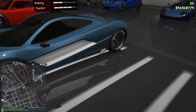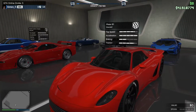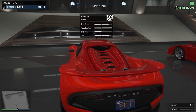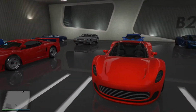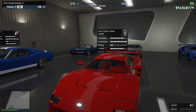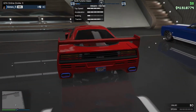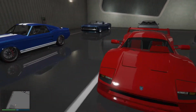Well, a fast car, not the fastest anymore. We have the Pfister 811, based off the Porsche 911. You know what? It's the fast Porsche that competes with the Ferrari. Then we have the Ferrari F40, the Grotti Turismo Classic. Again, it's amazing that they got away with this design of these cars. Alright, over to the next one.